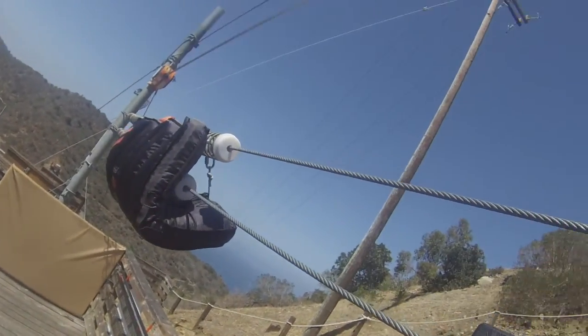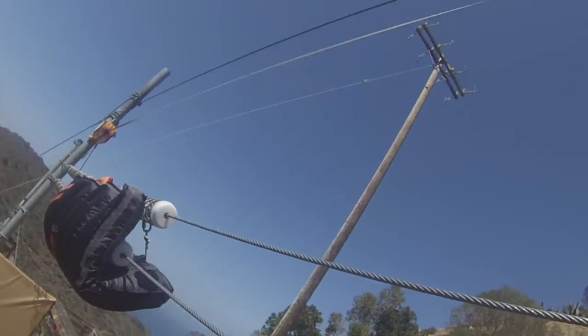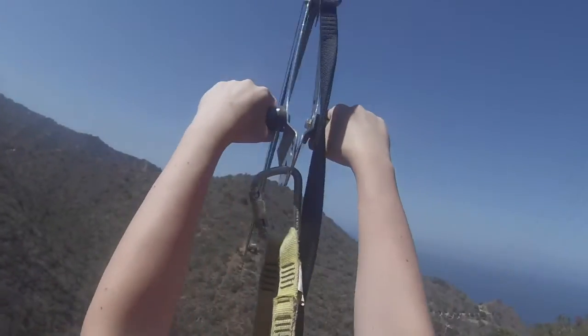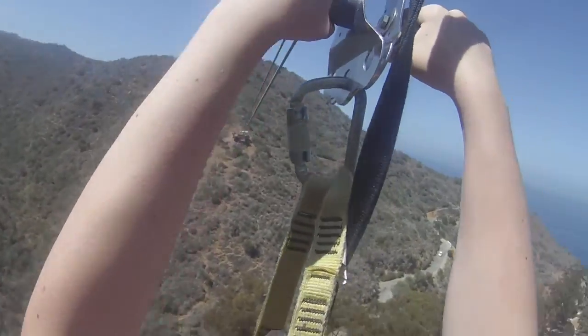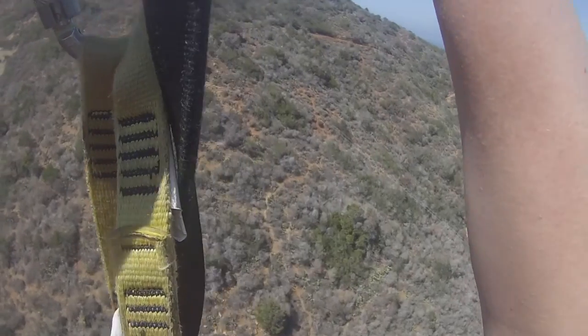And this is the end of the first of the 5. And we're gonna go ahead and start with zip number 2. And here we go. This is the longest of the 5 zipline eco tours. And you go all the way over the canyon. Descanso Bay is on the right over there. And here comes the next platform.